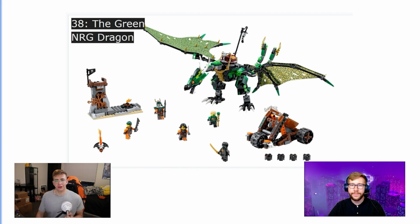Number 38, the green energy dragon, Lloyd's dragon. The wings on this are pretty cool. Granted, they're vinyl. If you're a vinyl hater, it's not going to work out for you, but they did provide a lot of texture on these, and I like the small, sleek head and the big, thick leg.